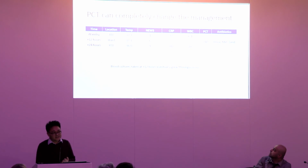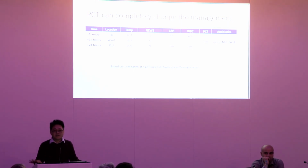Day 0, 12 hours afterwards, we thought, what if this is more than just diarrhoea and vomiting? She was a bit kind of not quite right. Not to the point where I'd say she was confused, but I saw her on the post-take and thought, you're not quite right. Let's just check a PCT and see where we are. Lo and behold, 140.